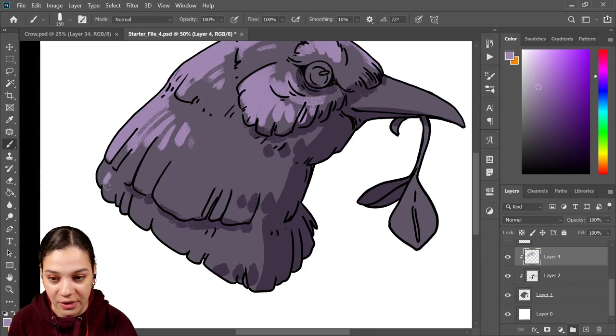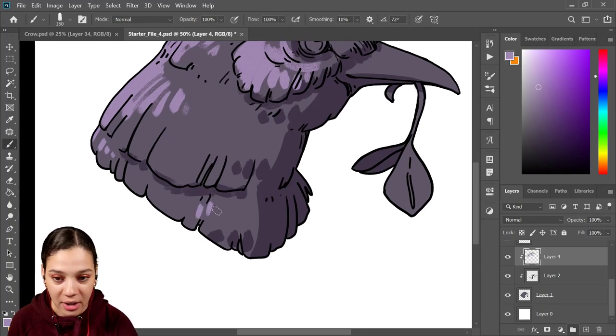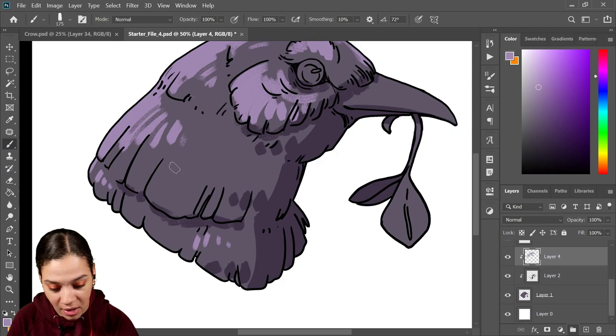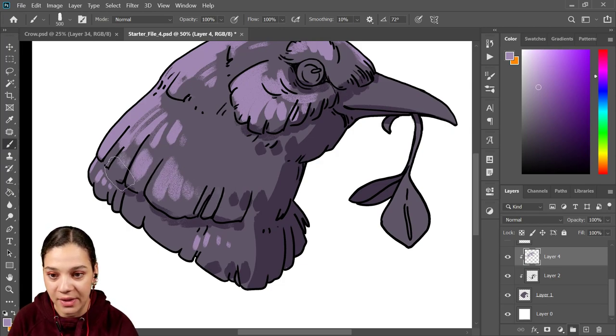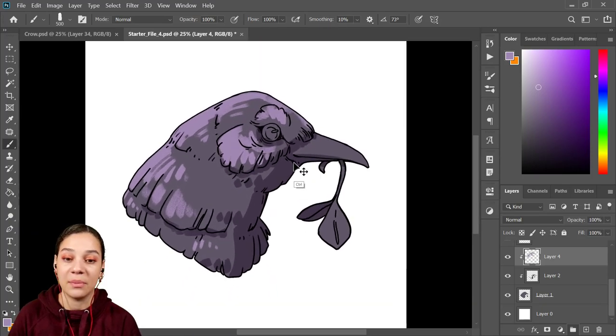I think I'm only going to dab just a little bit of color on this underneath here. Maybe I'll place some light right there. Maybe I will place some light here. Maybe down on these feathers like so. And just really adding some depth to this.